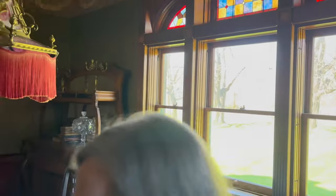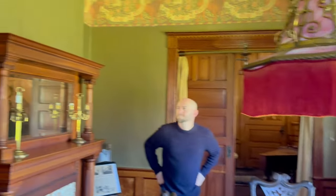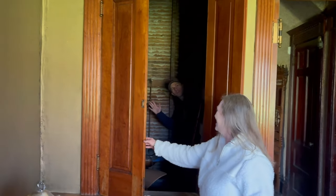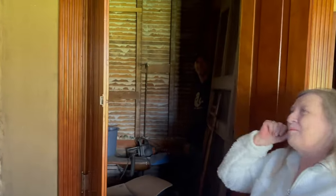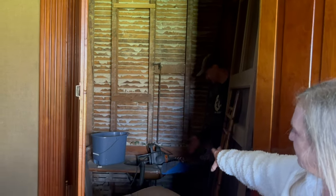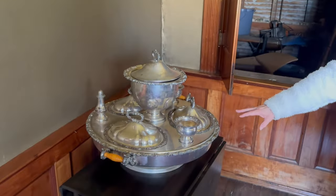And another feature of this dining room is the butler's pantry. The staff. Hey, folks. There's the butler now. Yeah, Spooky Appalachia butler. They would have had the food. You can see what's left of the sink back there. The food would have been passed out through here. And this is a silver set that's original to the castle, right?